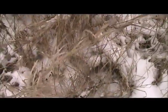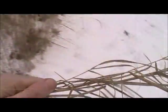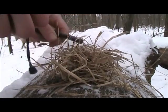I don't know what it is. It's some kind of grass. Long dead grass. So I'll gather a bunch of that and see how it goes. I'm sure this will work.